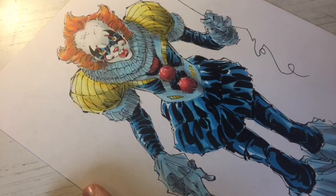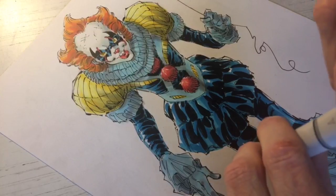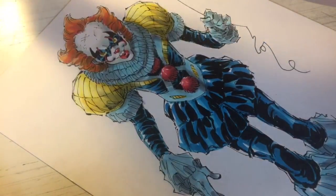Okay, let's add just a little bit of kind of a background shade here. Let's come in with some light neutral grays and maybe some light warm grays, kind of a mix. So I'm going to start with some neutral. Start with neutral 3 first.